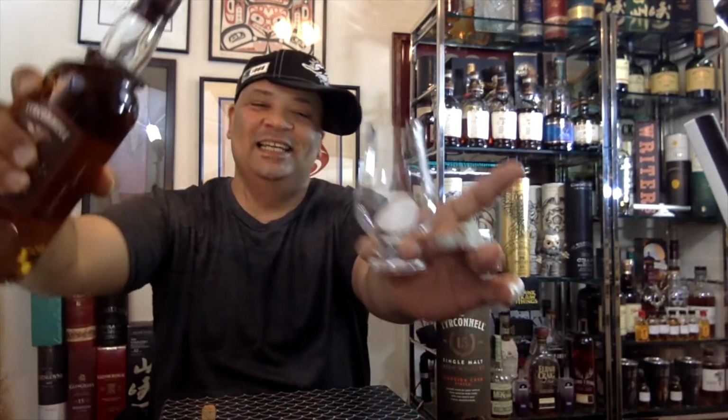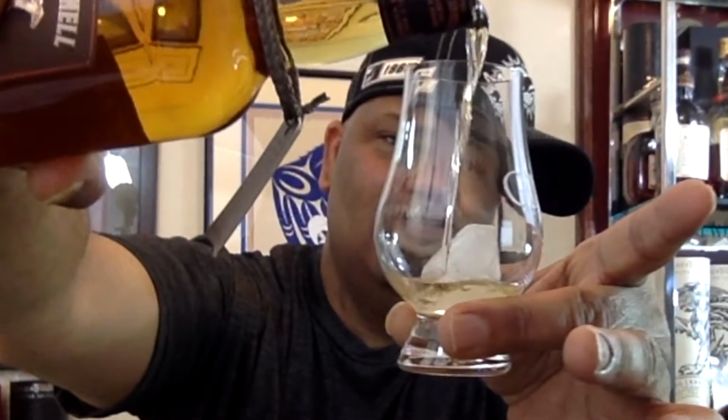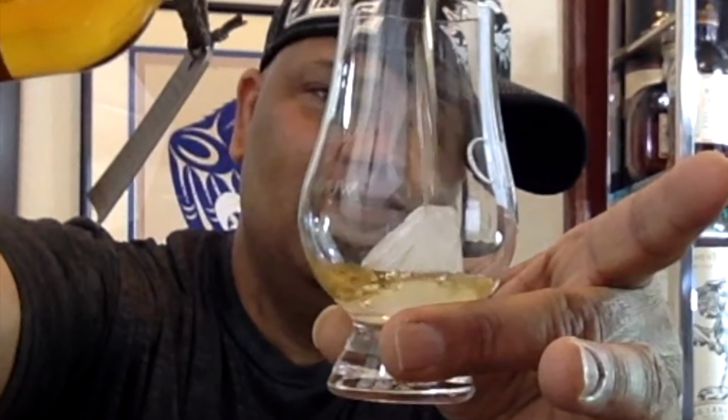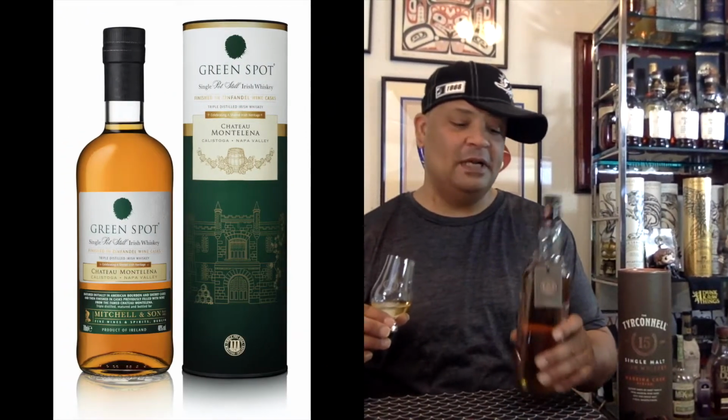Been a while since we had a good pop and a great juice. This is amazing. Let's get it. I was just telling the Giant Tamer that the Green Spot Chateau Montelena is absolutely delicious, and this is right there with it. I'm going to have to run those side by side and see what's what. Maybe run this against the 15-year-old Redbreast side by side, and see what's going on with these Irish whiskeys, because, man, there is some deliciousness going on.